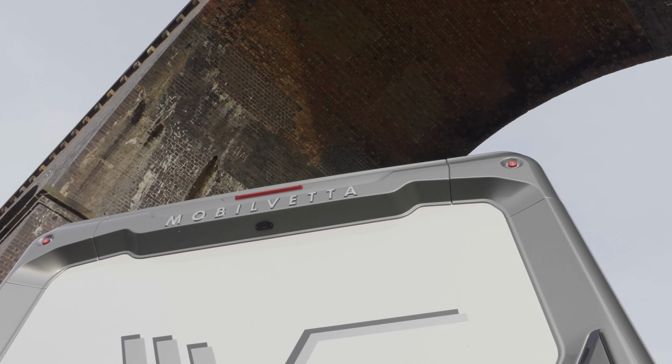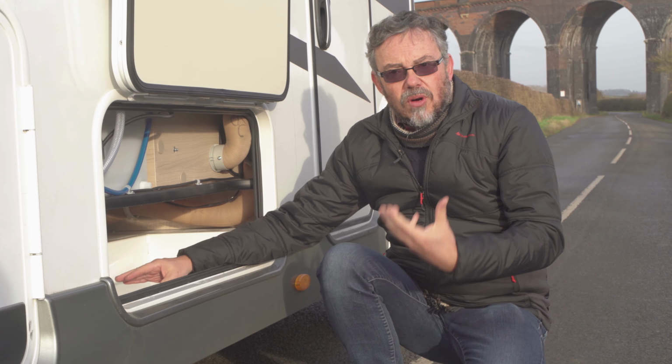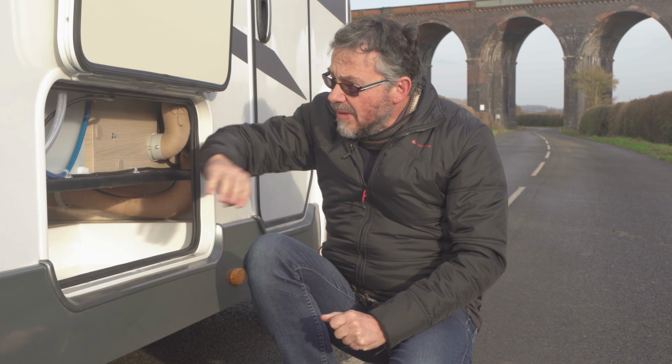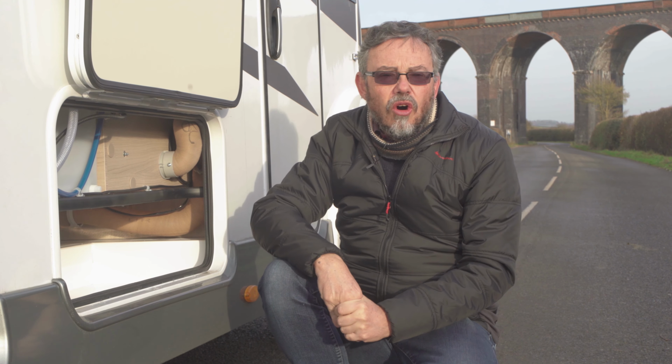The garage isn't the only external storage. You've got room here for more smaller items and the same on the other side. And your 120 litre freshwater tank is inboard, so it won't freeze up and you can use your van all year round.